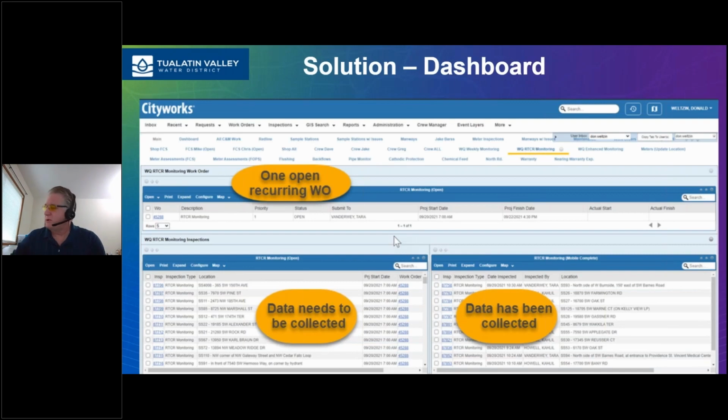Okay, the first step here is a simple dashboard. You'll see the user goes into their dashboard, titled Water Quality RTCR Monitoring. Revised Total Coliform Rule is what that stands for. There's one recurring work order, as you see here. It's open, and it has all of the hydrants and sample stations attached to it.